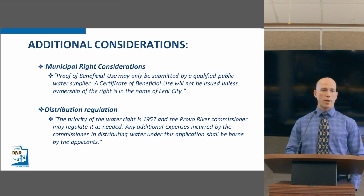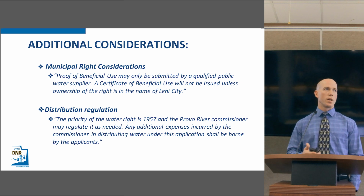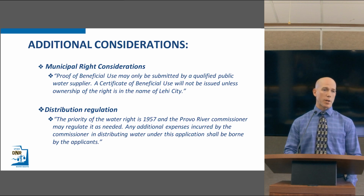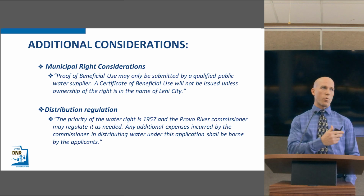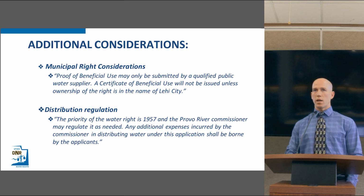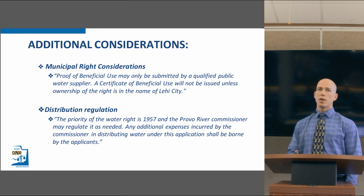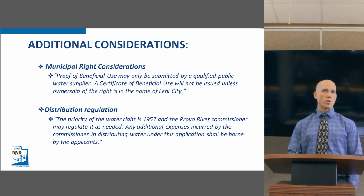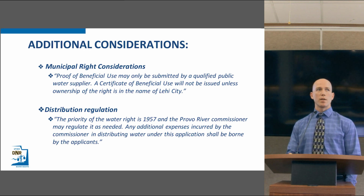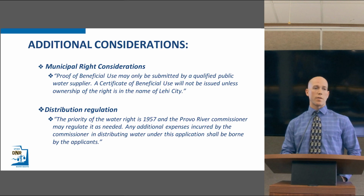Okay, for municipal rights, a lot of times we see a municipality will contract with a water user to purchase their water, and they'll file a change application before that purchase actually takes place, and so the water right is approved for municipal use but is not in the name of the municipality. In those cases, we'll place a condition that title of the water right needs to be in the name of the municipality before we'll issue a certificate of beneficial use. And then in some areas of the state, we have distribution systems, like on the Provo River, we have the Provo River Commissioner, and a lot of the applications in those areas will have some kind of condition that it's the Provo River Commissioner's call to distribute that water, and so we can put conditions on that as well.